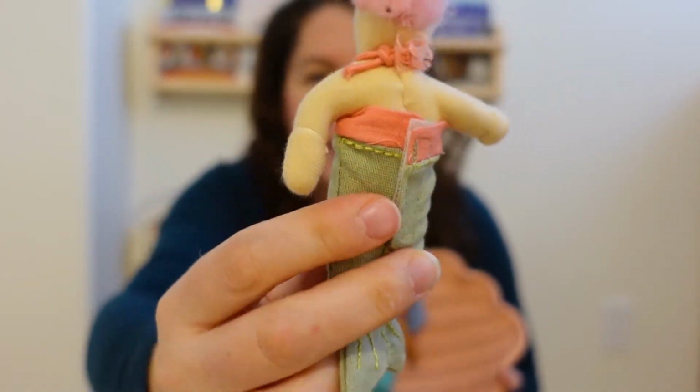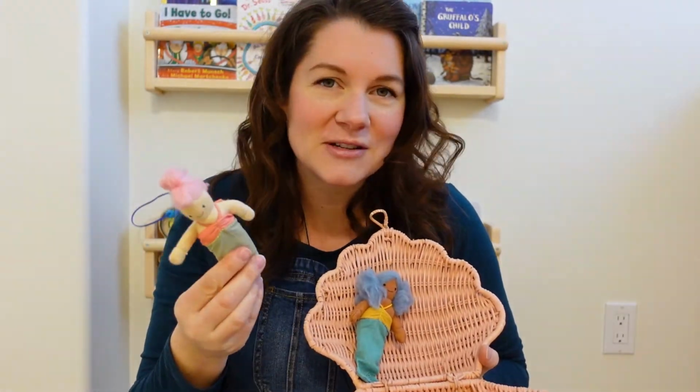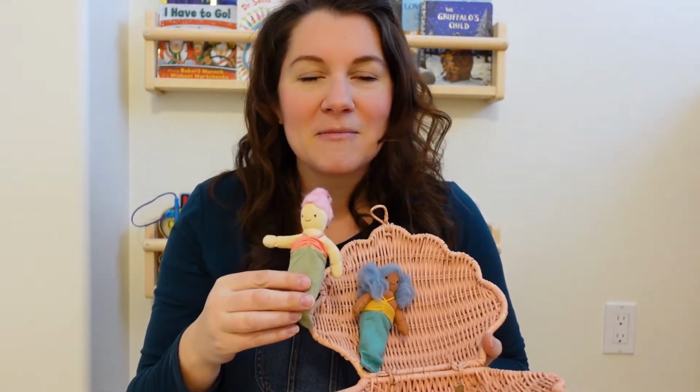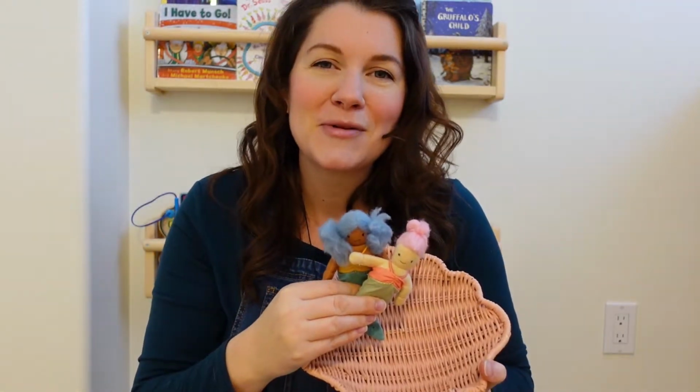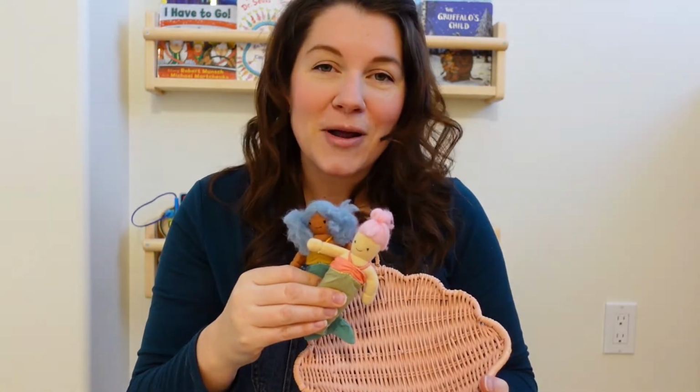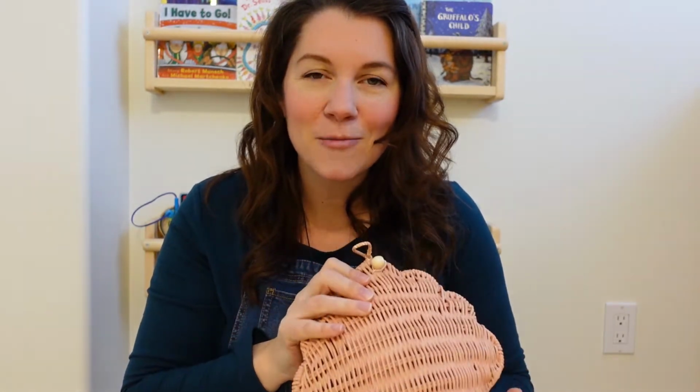It's Velcro on the back there, and they're really sweet. They're so cute, and they're so versatile. My kids incorporate them into all kinds of play, and they're just really sweet little companions, and they look great with this little purse, and they're travelable. You can pack them up and take them with you.